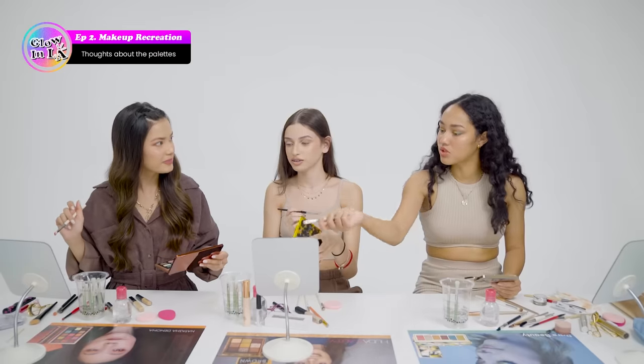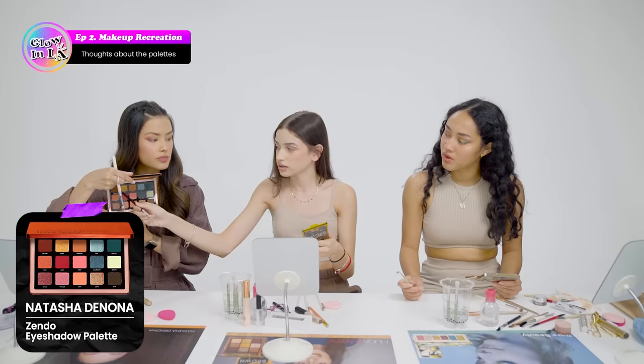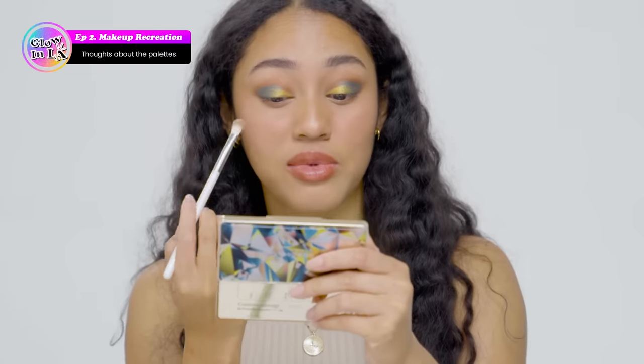I feel like you could do some neutral. That could be very day-like. Yeah, you can definitely do some neutrals in here. I'm gonna go like that. Do it. You're gonna do eyeliner? I think so. Finish off the look. I'm nervous to go eyeliner because I'm like, if I mess this up, there's no going back. We're all just focused.